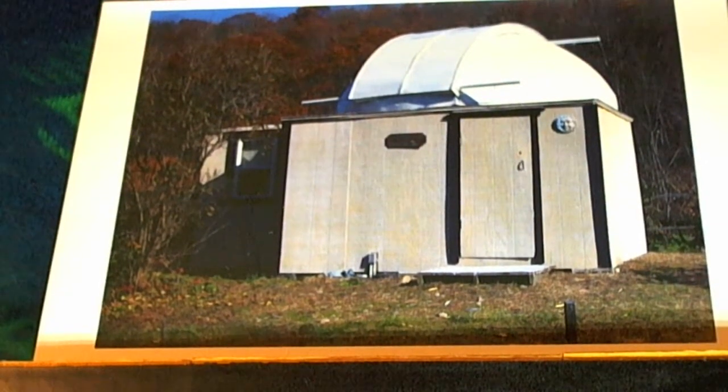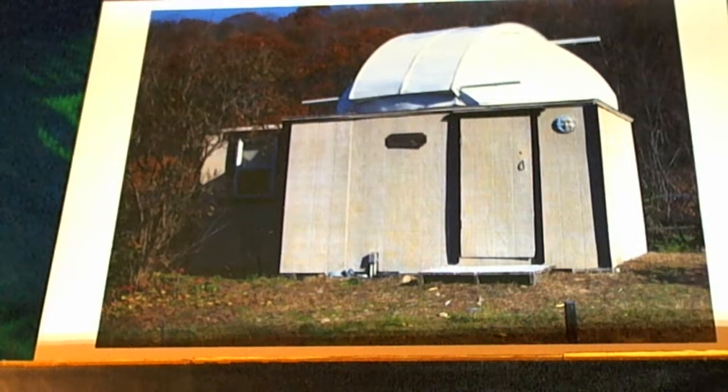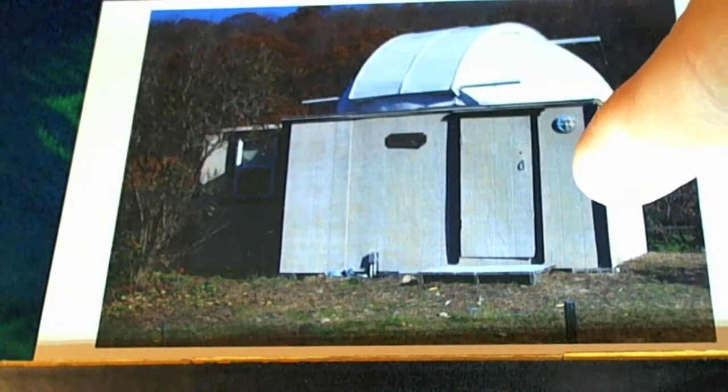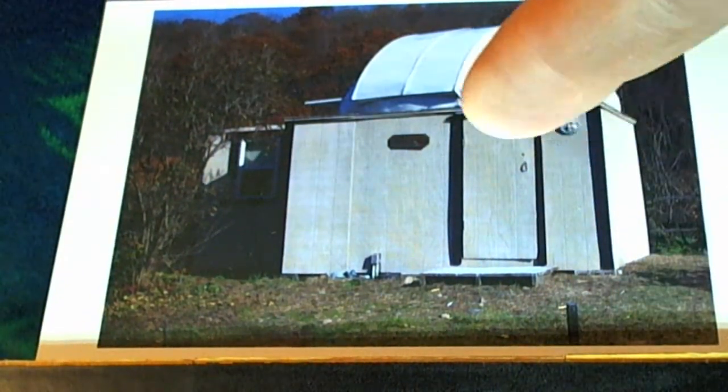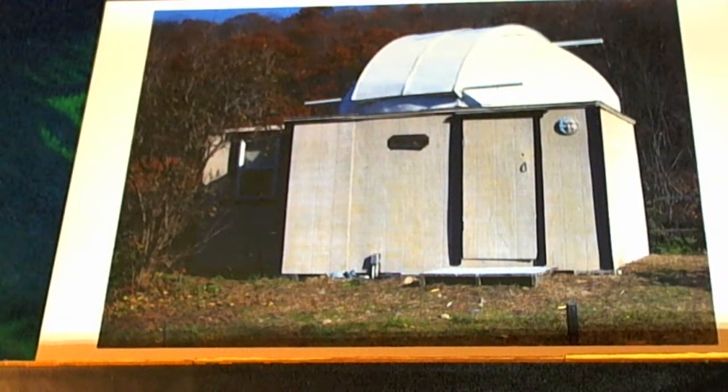This is the way the observatory ended up for my serious work, my CCD work and my research work in variable star astronomy. As you can see, the building, I've covered it with texture 111 and made a little better finish. The dome is now white. And I hit the mic again. That's probably going to sound terrible.